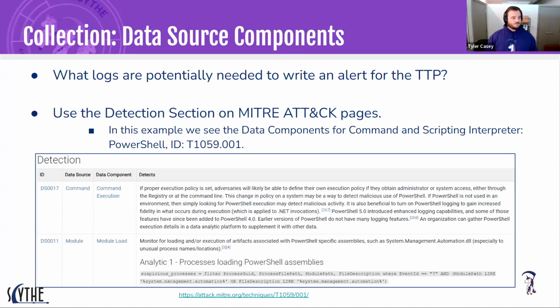So we'll look at some data source components. I'm going to look at what logs are needed to write an alert. And at the base level, a lot of detections, this is for Windows, can be written from the Windows security log, which is native to Windows, obviously, or Sysmon, which is free if you install it.